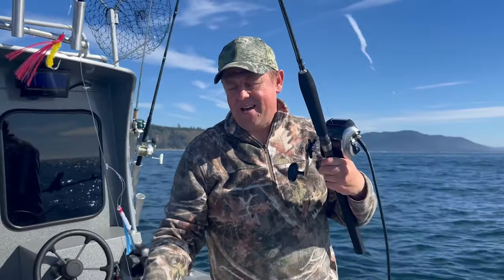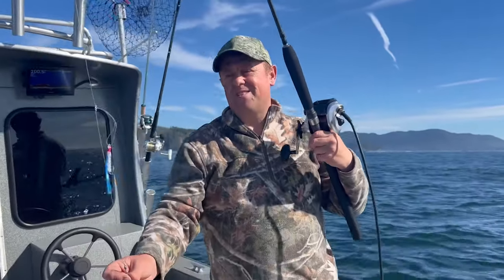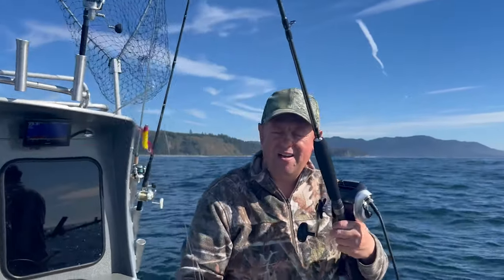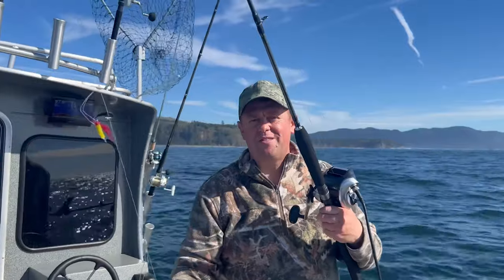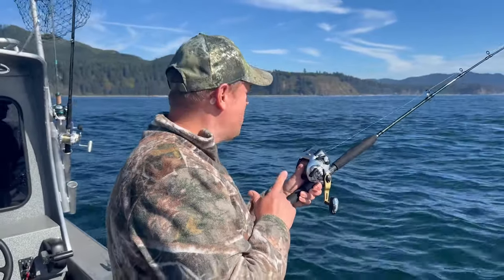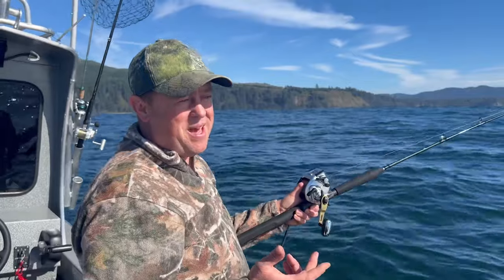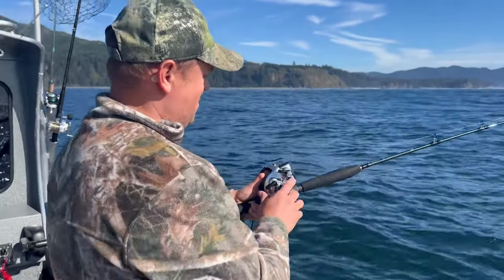So this is my setup: an 8 ounce sinker melted into a good size hook. And I've got two feather hooks, one blue and one orange. This is set up for lingcod and sea bass. I'm using an electric Shimano reel in case of a big sea bass or a big lingcod, it's going to help me.